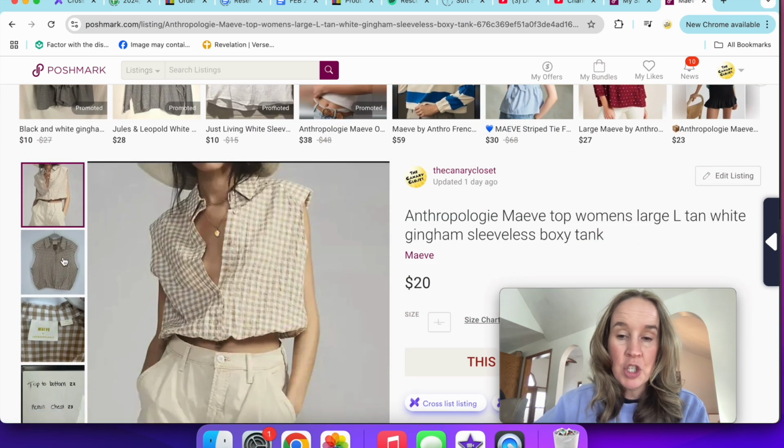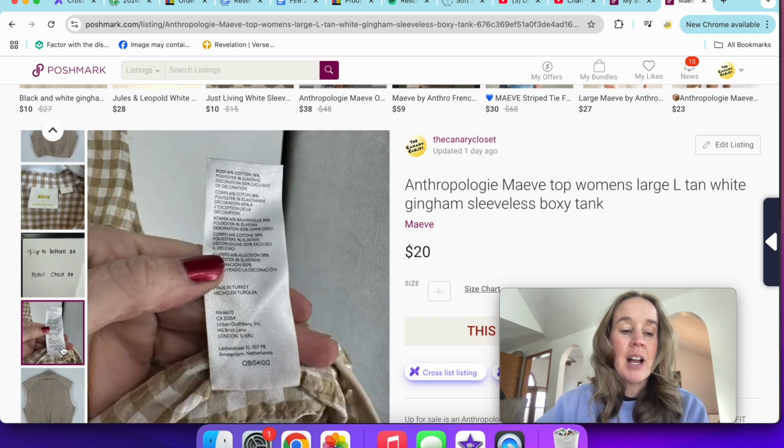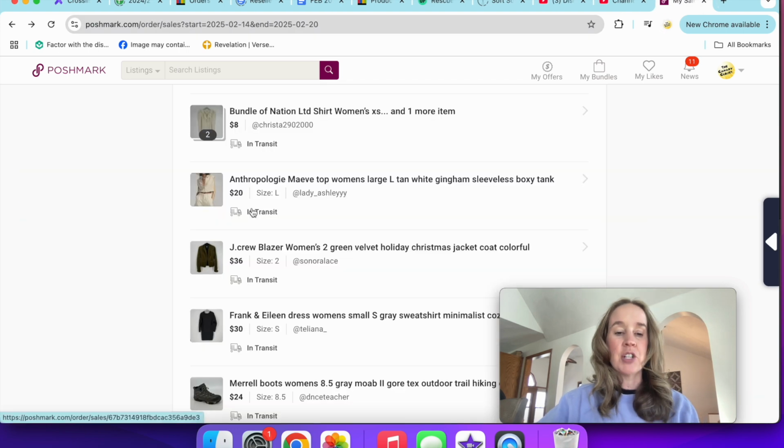Next up was this Anthropologie mauve top. This was in a size large. It was a really cute checkered gingham, boxy type top. I accepted an offer on that for $20.